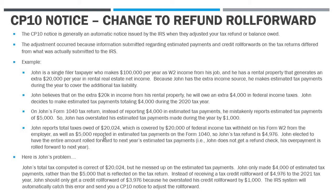Now, when John files his tax return, in this example, he owed $20,000 in tax in total, so he had $20,000 in federal withholding, and then he reported $5,000 in estimated tax payments. So when John looks at his Form 1040 and files it, it shows that he gets a tax refund of $4,976, which he just wants to roll forward to the next year. So he doesn't want the refund check, he wants it to be applied to the subsequent tax year. Very common approach. It helps minimize the amount of estimated payments you have to make in the following year. So $4,976, that's what's shown on his return.